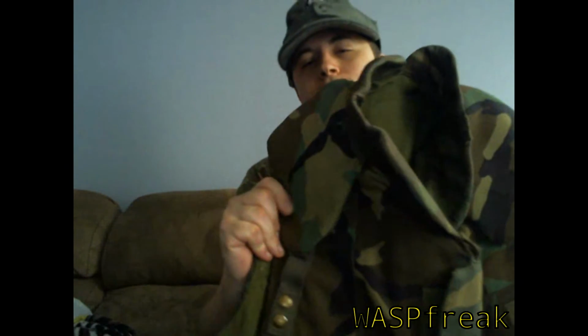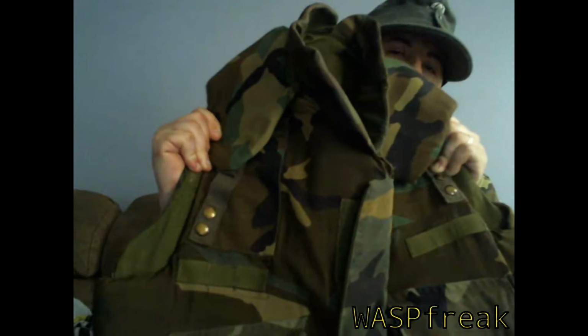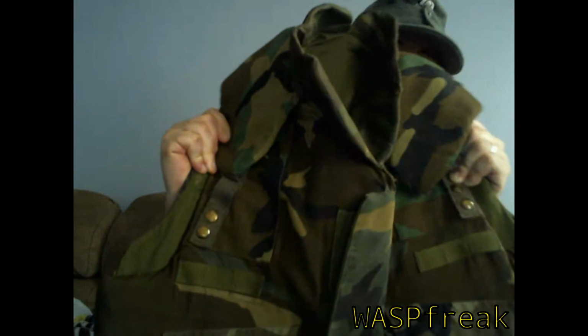And the vest does give great protection to the torso, and it also gives protection to the sides of the neck and the shoulders. So this is for fragmentation only, and these weigh right around 9 or 10 pounds, so not too heavy, but then they don't really protect against a whole lot.